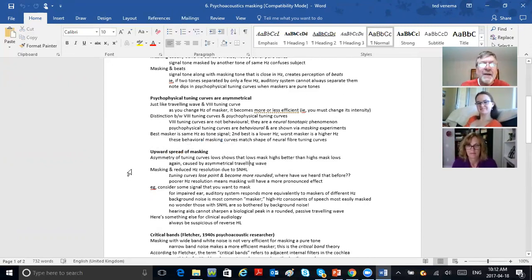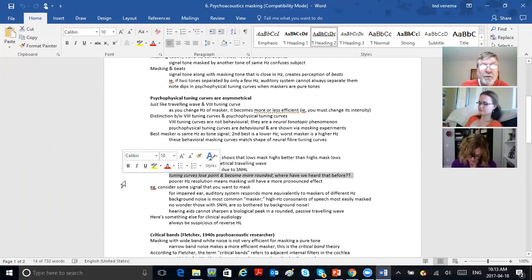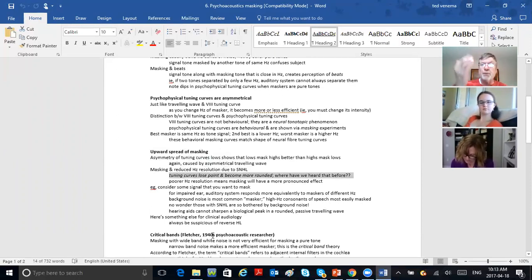Well, anyway, masking and reduced frequency resolution. The word frequency resolution, look where it's grayed out. That's the ability to distinguish between frequencies close together. Frequency resolution is impaired with outer hair cell damage, right? Your delta F, what we've talked about a couple of weeks ago. Your ability to distinguish between frequencies is gone. Tuning curves lose their point and become more rounded.